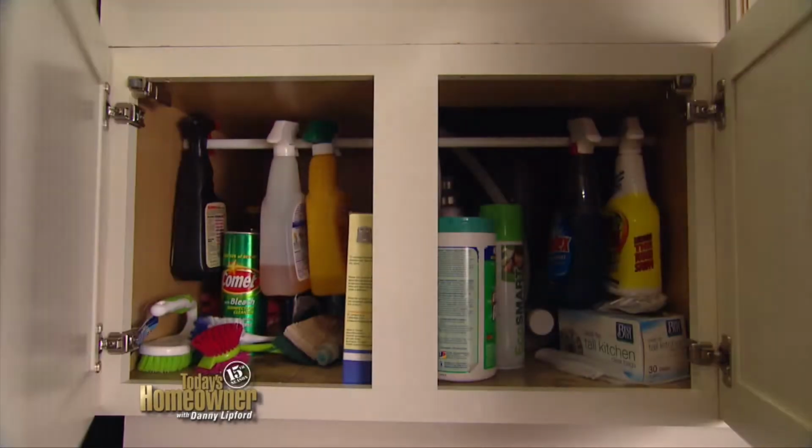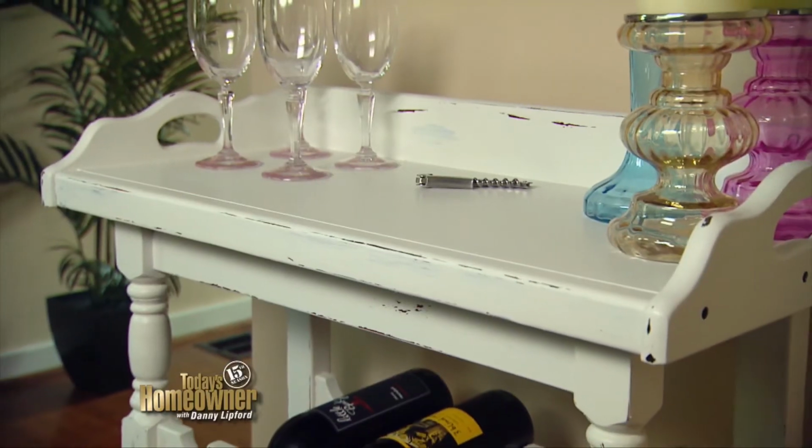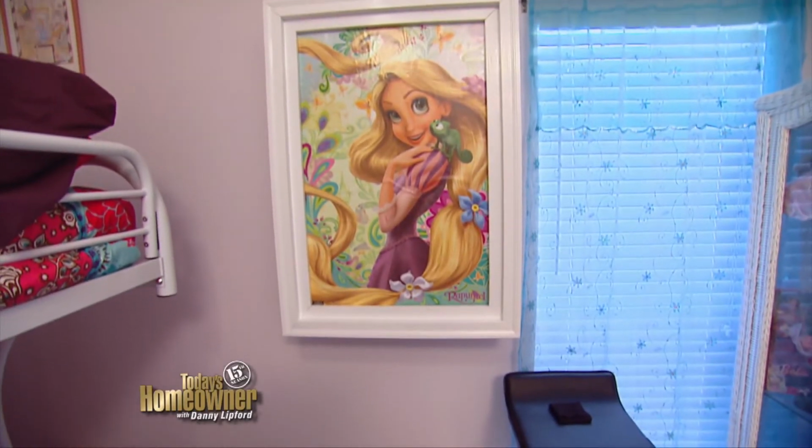We've covered a lot of ground this week. There's lots of cool ideas out there, from knickknacks and organizational ideas to woodworking projects and furniture finishes.